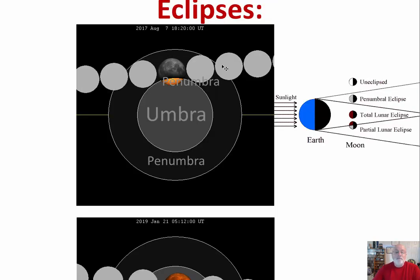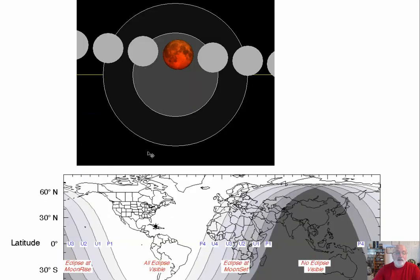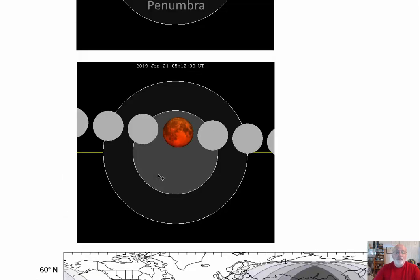And this actually is the one that happened August 2017, so about a year ago. And I don't remember if this was visible for us or not. Chances are it was not. Here's an eclipse that actually will happen on January 21st, 2019, and we will actually get to see this eclipse because I'm located right here, and it looks like the greatest part of the eclipse is right in this line, so we're going to get a good chance to see this eclipse.